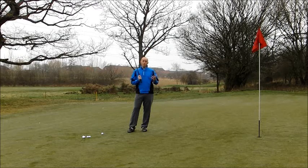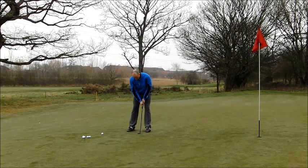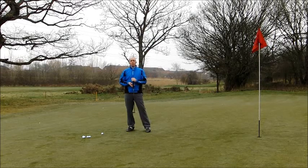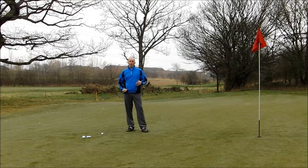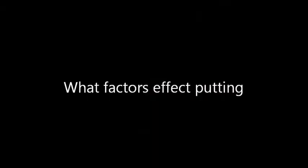And at the end of the day, there's a lot of different ways to get the job done. There's players putting in an orthodox manner, there's players putting left hand below right, there's players with the putter tucked under the chin, etc, etc. So there's a lot of different ways of doing that. However, the thing that separates good putters from bad putters, by and large, is the process that they go through on each putt. So we're going to have a look at why some players can make a lot of putts from that critical 10-foot range, and other players tend to miss a lot of putts from that critical 10-foot range.